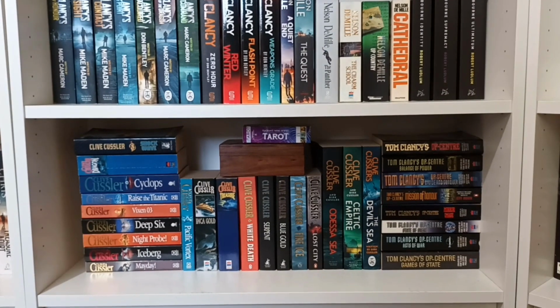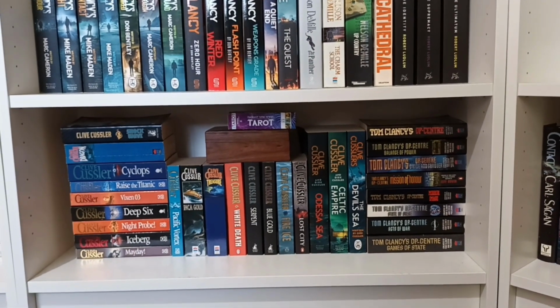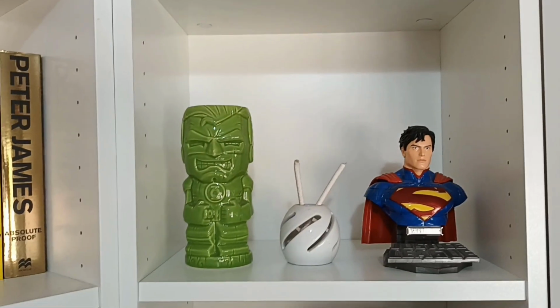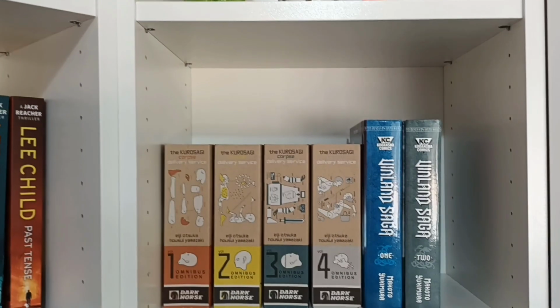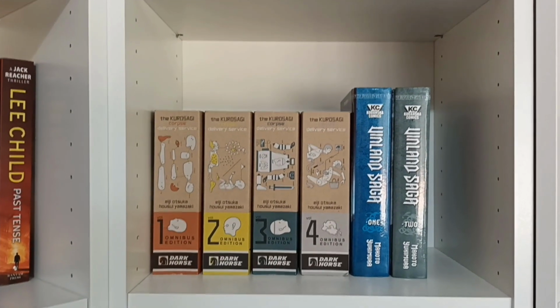And we have Clive Cussler there as well, and a couple of Tom Clancy's Op Center down on the next shelf as well. Moving on up, we have just random stuff there to fill in some space, because I've got a bit of room now. And then we come into my manga section, Kurosagi Corpse Delivery Service. I absolutely love this series.